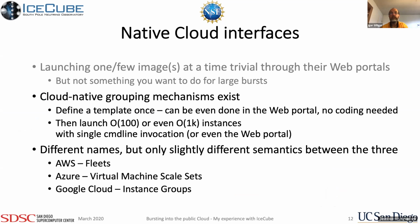Luckily, there are cloud native grouping mechanisms that are provided out of the box. You just have to define the template once, and you can even do that with their web portal without scripting. I did most of that just through their web portals. And then you can launch hundreds or even thousands of instances with either a single click or a single command line invocation. Now, different cloud providers use different names for these mechanisms. AWS has fleets, Azure has virtual machine scale sets, Google Cloud calls them instance groups. Their semantics, while not identical, are very similar. So once you learn one, the other two come pretty naturally.